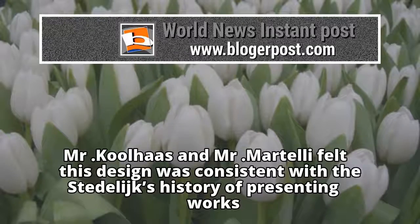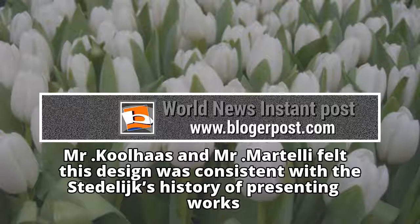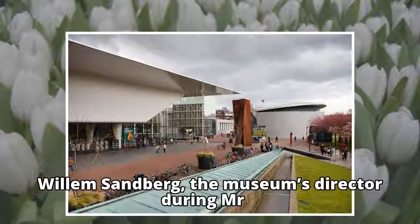Mr. Koolhaas and Mr. Martelli felt this design was consistent with the Stedelijk's history of presenting works. Willem Sandberg, the museum's director during Mr.